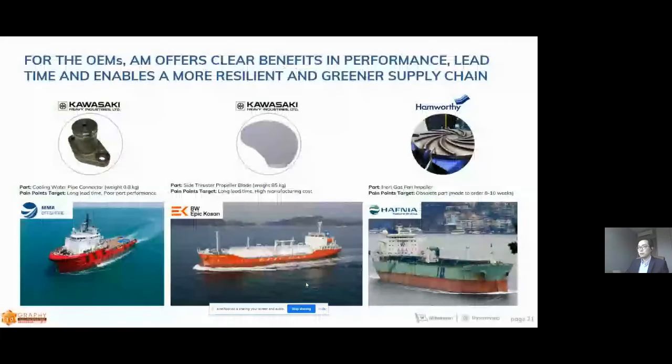Okay, use cases. I think this might be interesting for everyone. So we have been using 3D printing to supply spare parts through a range of technologies. The first one is the cooling water pipe connector. This is fabricated using SS316 stainless steel and fabricated through selective laser melting, essentially solving the pain points of long lead time. From maybe about 2 to 3 months, we can produce this overnight. But of course, if you need to transport it, you will incur 2 more days, so maybe 3 days.